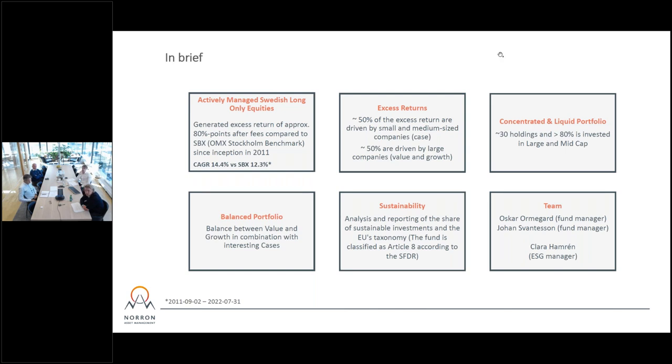The excess returns have come from two parts, partly 50% from the Swedish small and medium-sized companies, which we call CASE. These type of companies, or holdings, tend to be longer in our portfolio, and the other 50% are driven by large cap companies, both in the value and growth segment.